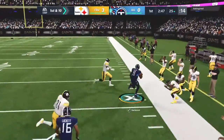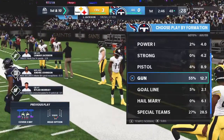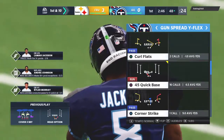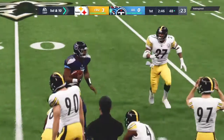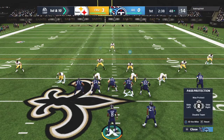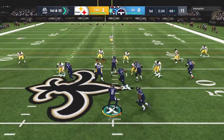Space to maneuver at the 40. They'll take this to the other side of midfield before going out of bounds. A big-time gain there on the keeper, using his legs to hurt him. 1st down, at the 48-yard line. Operating out of Steeler territory now. Here's 1st and 10 at the 48-yard line.